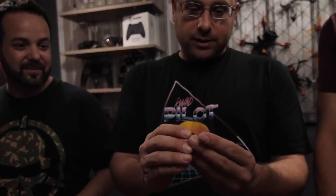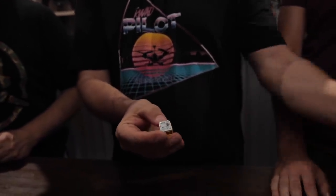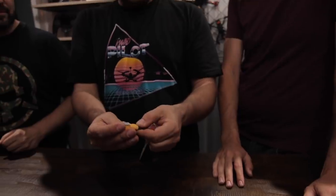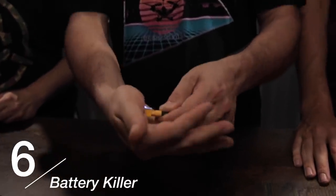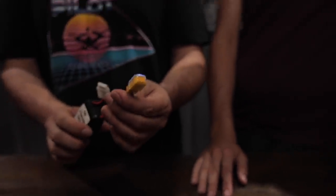What is this, Joshua? This is the Race Day Quads, designed by Jelly Bean FPV. Race Day Quads makes it. It is a battery killer, and it basically runs all of the battery current through this tiny little resistor, and it kills the battery. It takes several days. It does it really slowly, which is safer.